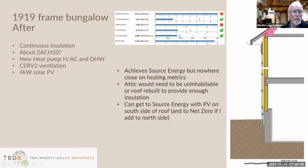I am thinking about adding some more solar. I can almost get to net zero on the south side of my roof. If I added some solar to the north side of my roof, I could get to net zero, but I don't think it's a really smart use of my money or of solar panels. And I don't feel like net zero is necessarily where everybody should be. I think if we're really down at this low consumption level, we can feed our houses with renewable energy. I mean, there's some math there that we can talk about later.